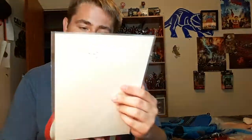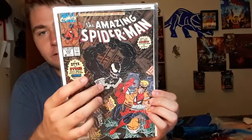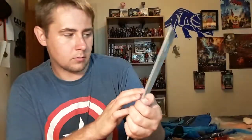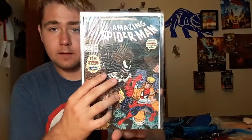Okay, and this one is one I really loved the cover of. And that is issue number 333 of The Amazing Spider-Man. I just really love how this Venom looks on this cover, and how Sticks and Stone, oh, I did that wrong, Sticks and Stone, are fighting Spider-Man. It's so cool. I just really do enjoy it.